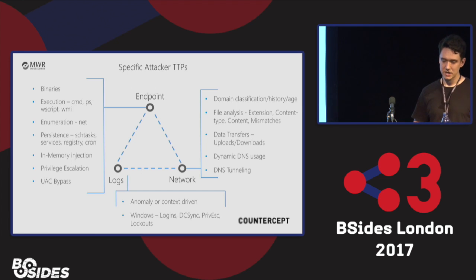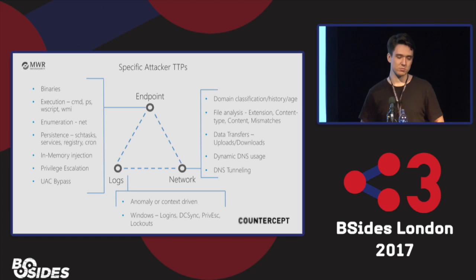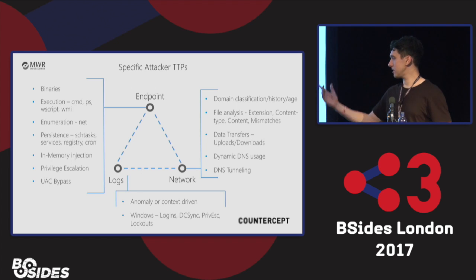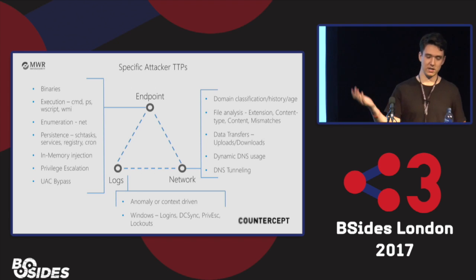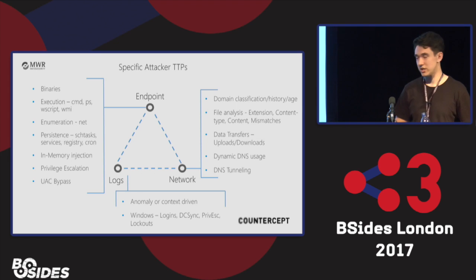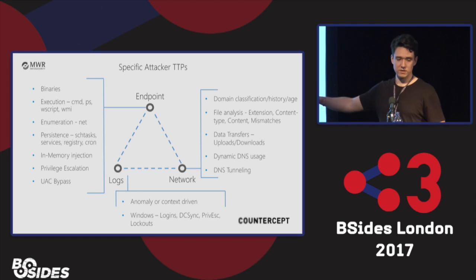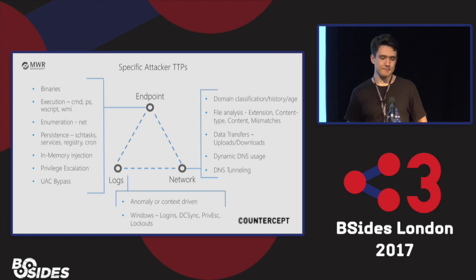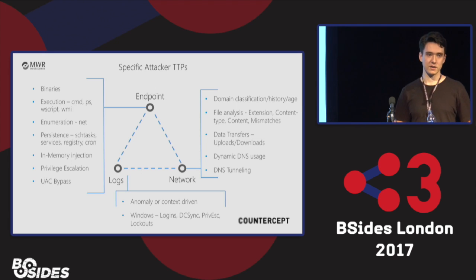The last bit I wanted to mention here is just around logs. Obviously, logs will be dependent on the log type and what type of analysis you want to do. Windows logs, just briefly: logins and lockouts are key use cases that people will often check for. But even more exotic stuff like DCSync and privilege escalation, such as dropping a new user in the domain admin group. There are some simple use cases there that can, again, give you some quick value.